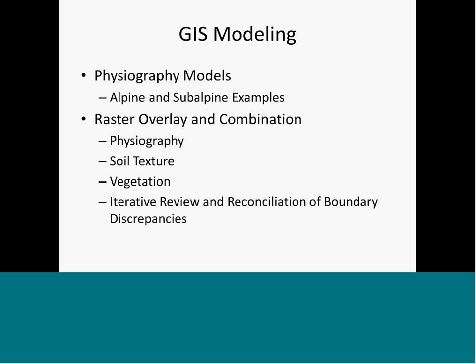there's a process of iterative review and reconciliation of the boundary discrepancies and some raster expansion to deal with minor edge discrepancies, while preserving the line work of the layer that we felt was more accurate spatially. As Aaron mentioned earlier with the integrated terrain unit mapping, there's an effort put in to ensure that you have your boundaries shared between those dominant key input features, vegetation and geomorphology. So we kept to that to a large extent in the raster modeling in this project as well, although it was at a much smaller scale.